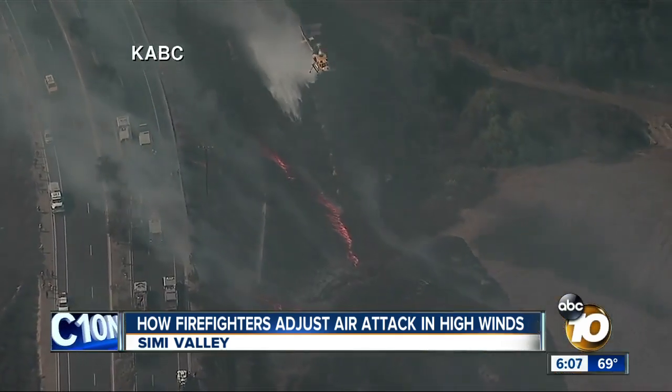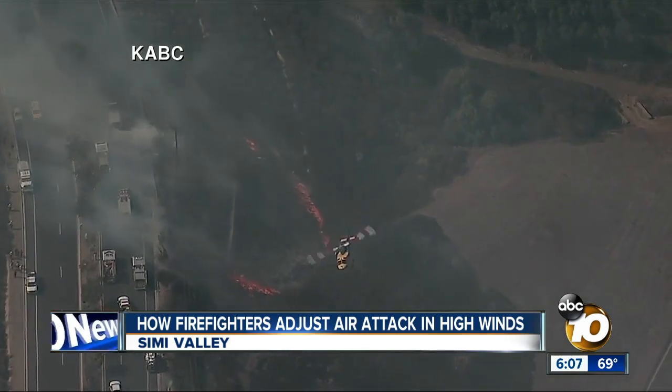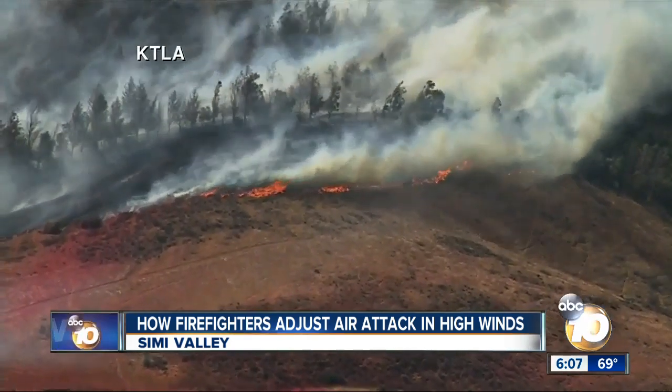With the helicopters, they're able to get right up over it. They have a little bit more flexibility with their air time and their hovering capabilities, and so sometimes they're going to ultimately be a better asset for us. But at times in the Simi Valley fire today, we saw helicopters making drops from high up in the air, which seemed to make the water less effective.